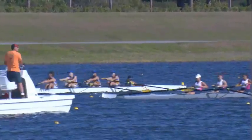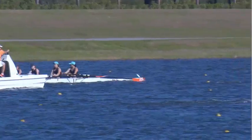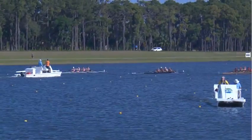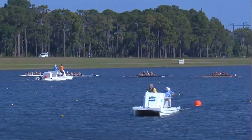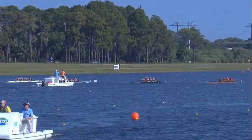Beautiful racing with this nice level field. Everybody the same speed right now. Looks like Intrepid wants to be the boat that pushes into second place just a little bit, but going with them is the boat from Boone. Boone actually is in second place at 250 by about 6 inches over. Too close to call between Intrepid, Oars, and Tampa Prep.